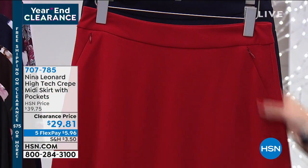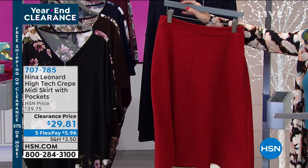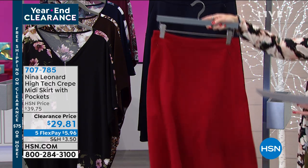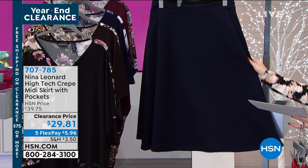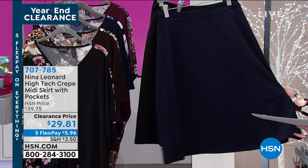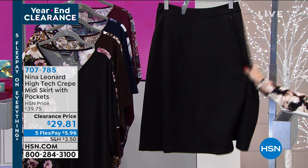Oh my gosh, I think about Valentine's Day. I think about, of course, the holidays. Maybe you're a woman who loves to wear red. You could make this really like a power outfit. Then we have it in navy. Love the navy, can't go wrong with navy, especially if you love those denim tones and those dark blue shades. And then classic black. Always start with classic black.